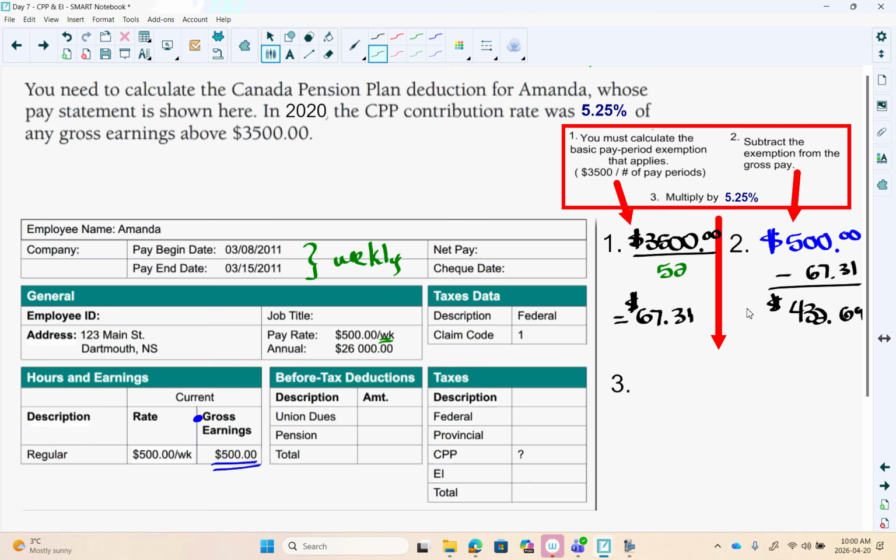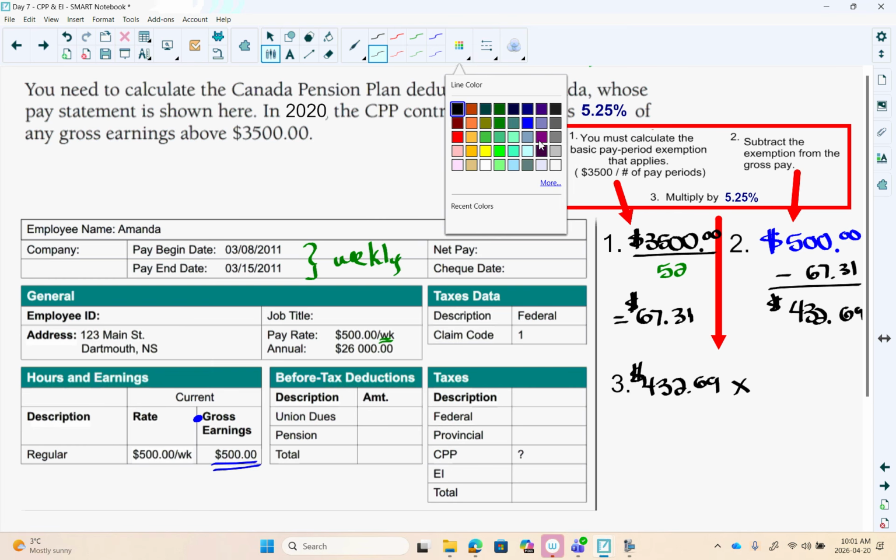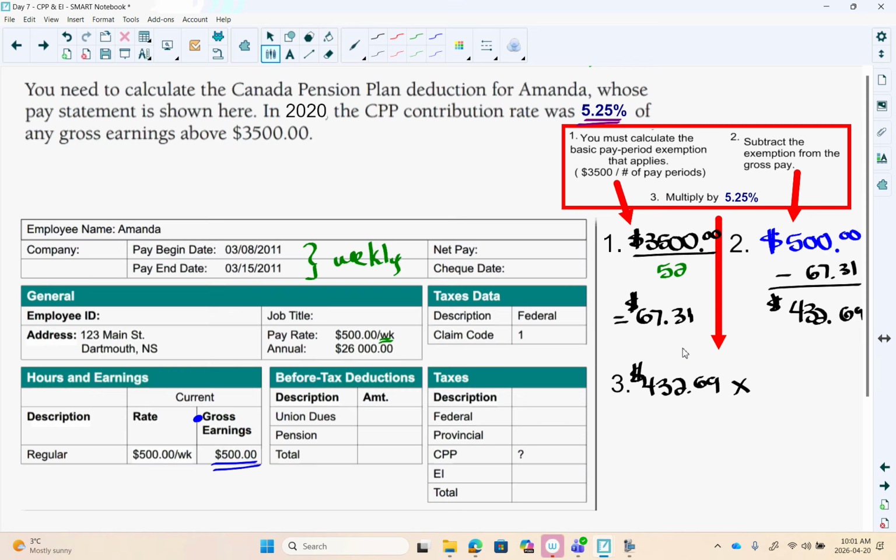Okay? That doesn't mean they're going to take $432.69 off of every one of my checks. That'd be crazy. If I only make $500 a week and they take that much. What do I do with this number now? And they're not taking 67.31. I take the 432.69 and I'm going to multiply it by the CPP rate. What is the CPP rate for this particular question in 2020? 5.25%.